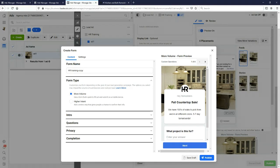Next thing is more volume or higher intent. Now, click on more volume. I usually wouldn't say to do this, but I'm going to give you an extra step that will help the ad show to a more qualified person. So click on more volume. Click on intro.